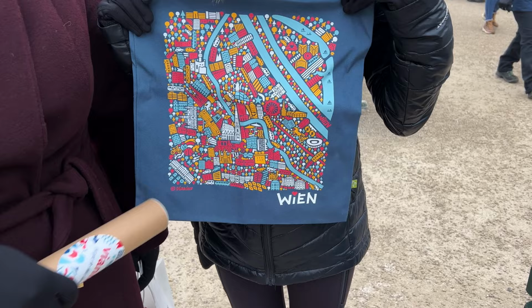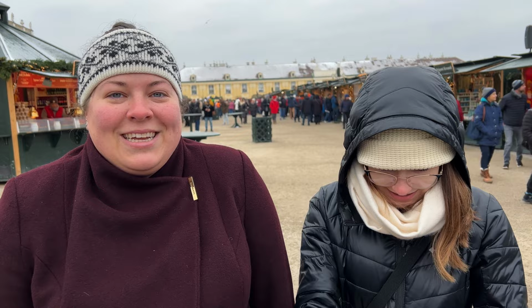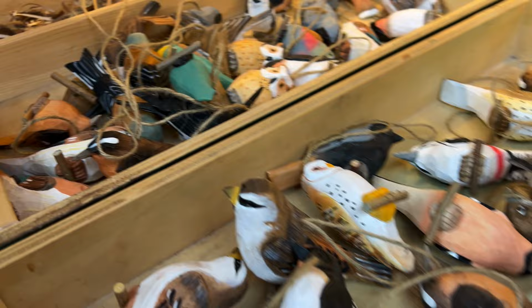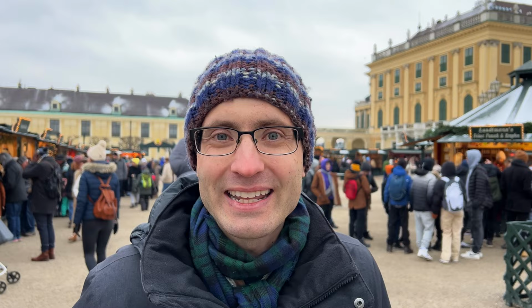So, spent some money, gonna check out the market. It's a little cold, not too bad. Let's see what we can find. Who would have thought we'd spend all of our money here? Yeah, well, we need gifts somewhere.